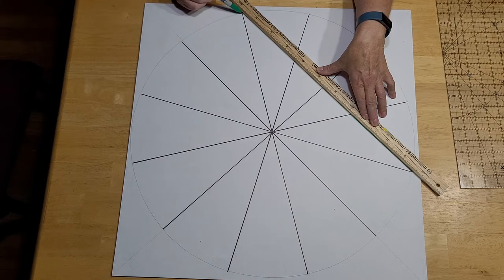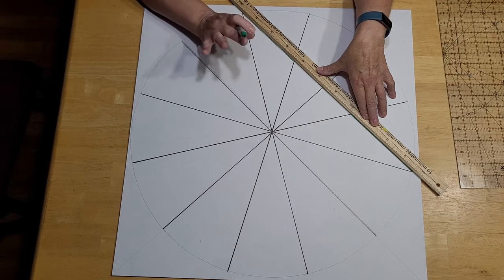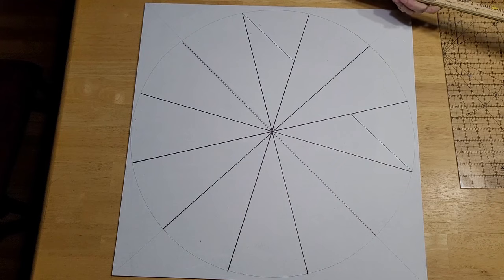Likewise over here, you can start at the point of the spoke and draw your line in until you hit the next spoke and stop. So don't go straight across. It does happen because you're so tempted to draw a line all the way across.